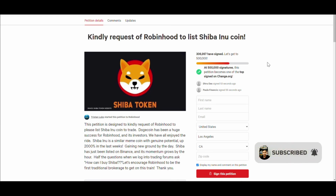All right, so lastly, I'm going to talk about my portfolio. I'm going to showcase my whole portfolio again. I'll even showcase how much money I'm holding in Shiba Inu.